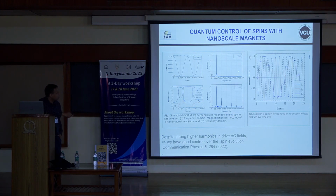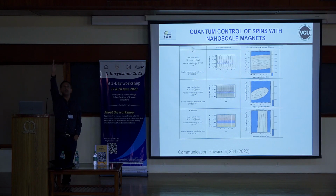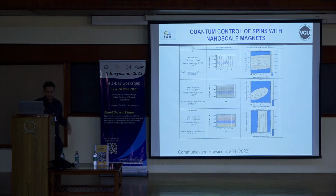So the trick is, how do you shape these pulses so that you can get good fidelities? And the way you define a fidelity for this is, if you want to do a pi by 2 or a pi rotation, you're going from here to here, two things can happen. You can overshoot, undershoot. So that is one source of error. And also remember, you're now looking at 25 spins, right? So you can have one spin here, that's dephasing, right? If you look at the density matrix for those spins, then there's dephasing coming due to that.